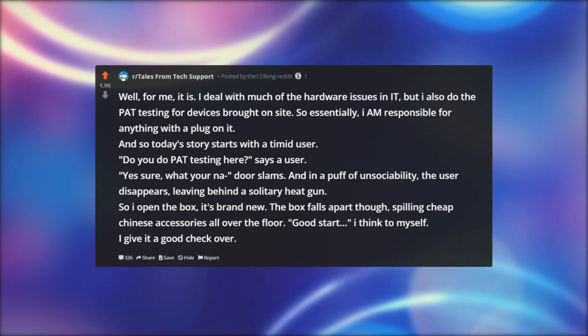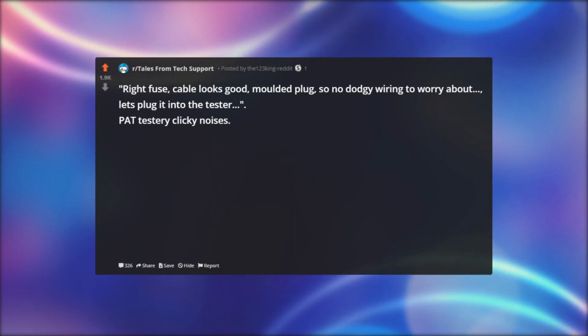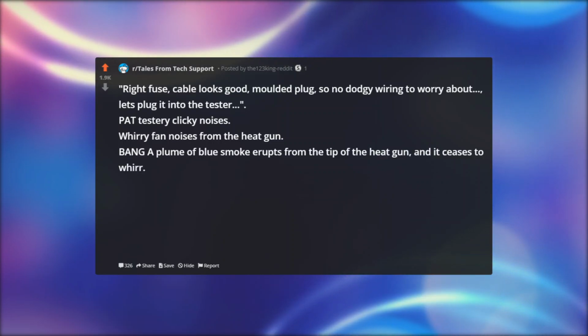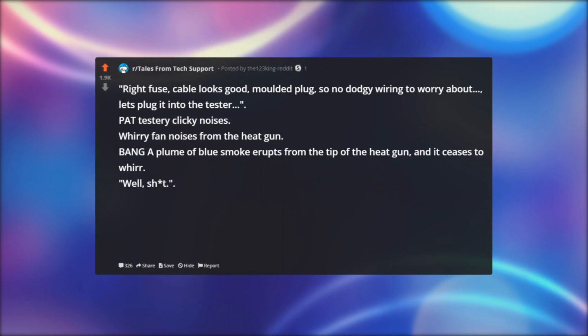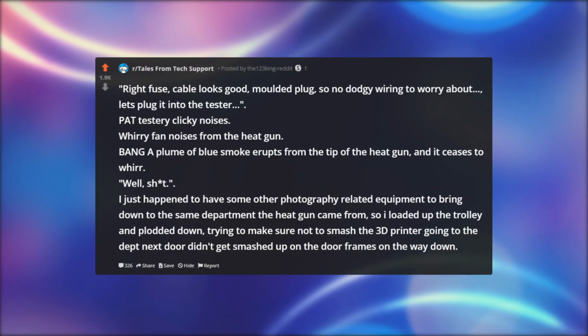I give it a good check over. Right fuse, cable looks good, molded plug, so no dodgy wiring to worry about. Let's plug it into the tester. PAT tester clicky noises. Worrying fan noises from the heat gun. Bang, a plume of blue smoke erupts from the tip of the heat gun, and it ceases to whir. Well, sh*t.